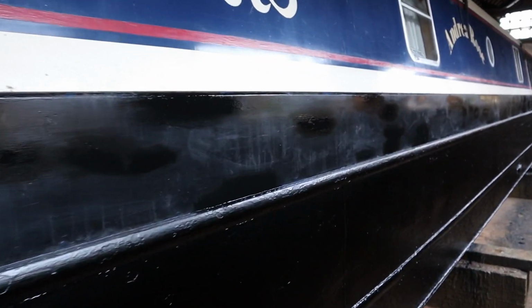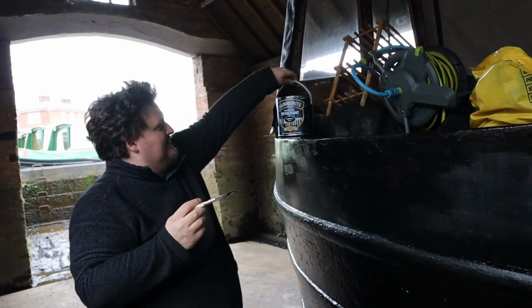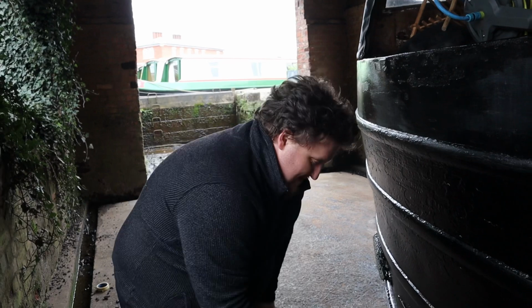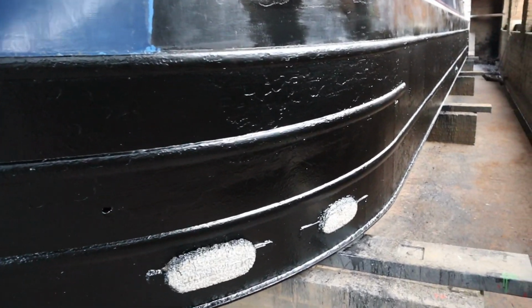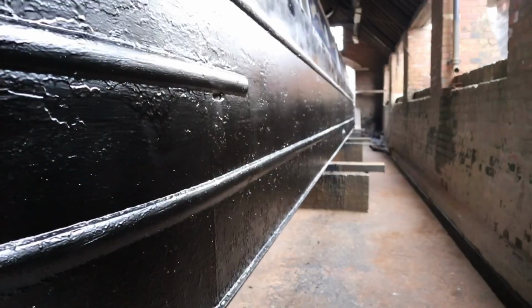Look at that. Well, obviously it's patchy. It looks a bit patchy, but at least it doesn't look scratched and rusted. It's mainly to stop any rust, isn't it? Our boat has finally finished being all blacked and touched up and fenders put on and rechained, and yes, it's looking fabulous.